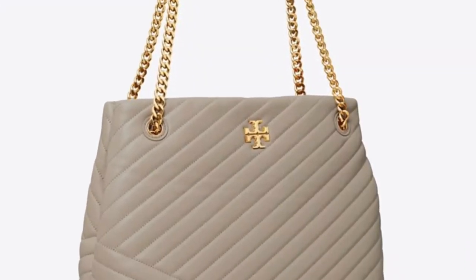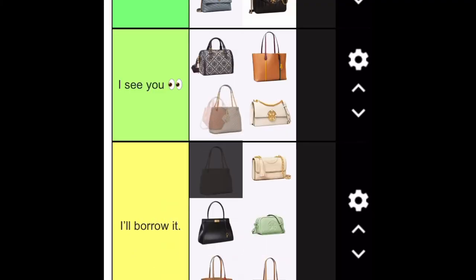Oh wow. Now, for my least favorite of the Kira quilted bags on this list, it would have to go to the Kira Chevron tote bag. I am not a huge fan of massive lambskin bags. I think lambskin doesn't have too much structure to the leather itself, if anything at all, so it really comes down to how structured the bag is. The Kira tote bag doesn't look like there's much structure. I really do feel like this thing would get damaged fast. For me personally, it is B tier. It's cute, but I see you.